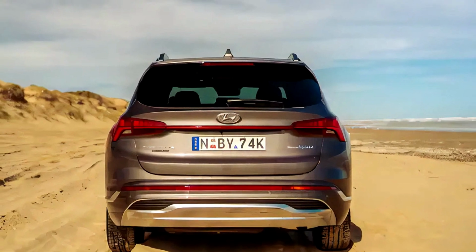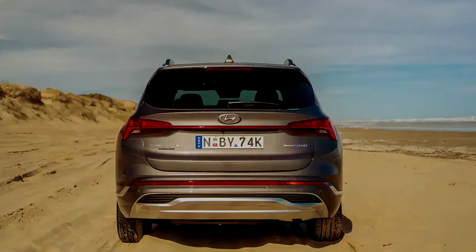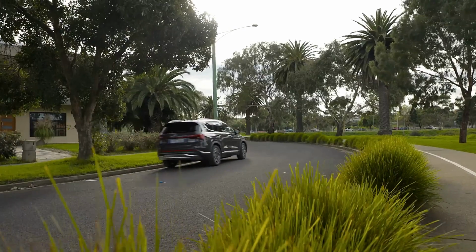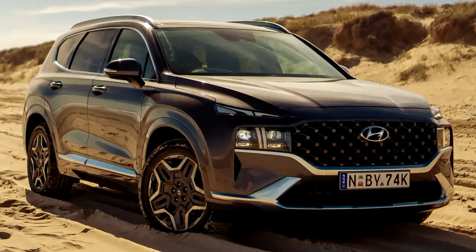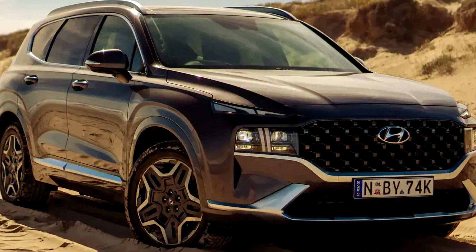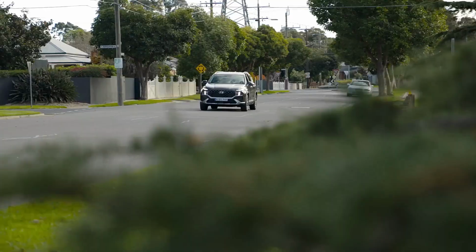The Santa Fe Hybrid excels as a comfortable and easy-to-drive commuter car, with light and well-assisted steering and a quiet ride. The hybrid drivetrain adds to the serene driving experience with practically silent low-speed operation. While not built for rugged off-road driving, it handles light off-road conditions quite well, and the all-wheel drive system includes modes for mud and snow.